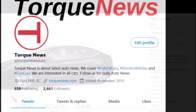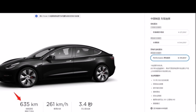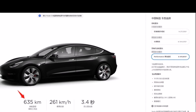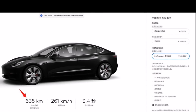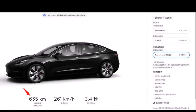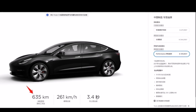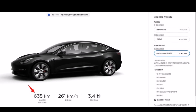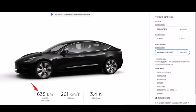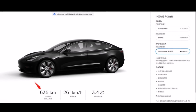Tesla Giga Shanghai's performance Model 3 received an NEDC range of 635 km or about 394 miles. Tesla China has already submitted its application, like I said, to produce the Made in China Model 3 performance along with the Long Range all-wheel drive variant to China's Ministry of Industry and Information Technology. It stands for MIIT. Now, Giga Shanghai's performance Model 3 might be a force to reckon with, since it received an impressive NEDC range of 394 miles.